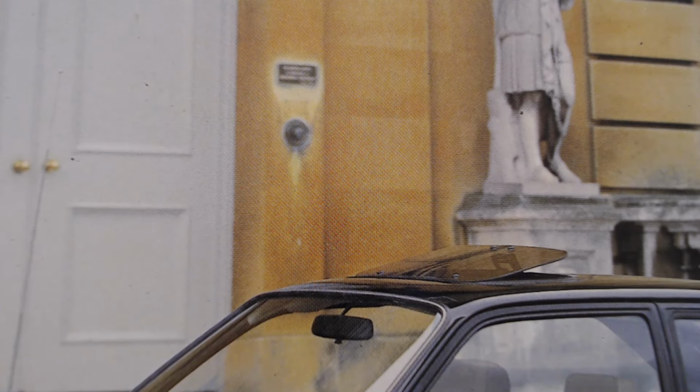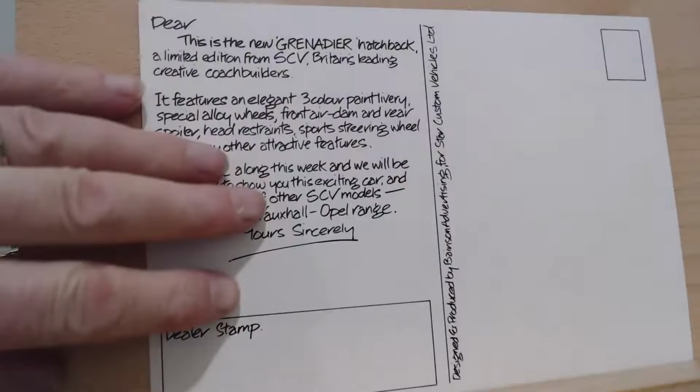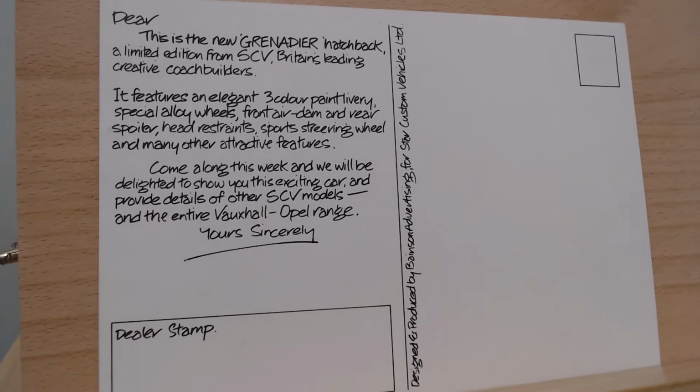Now I'm a bit brave calling this a brochure because essentially it's just a bit of cardboard with a second side on it, pretending it's a postcard. We've seen this sort of thing before.